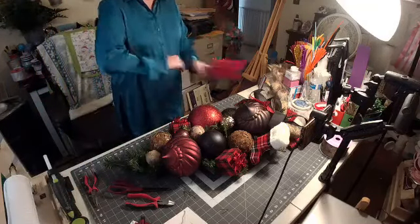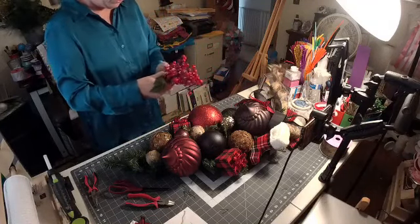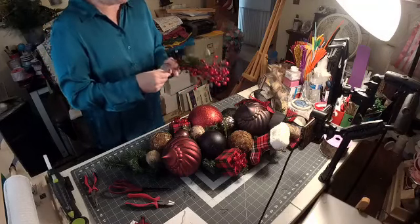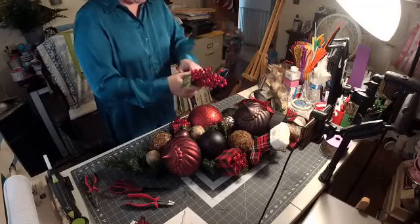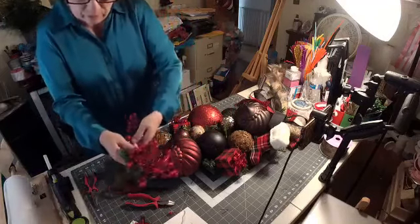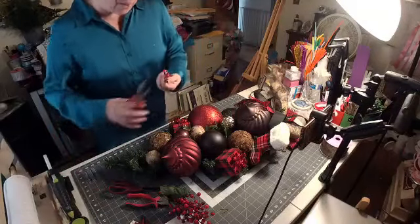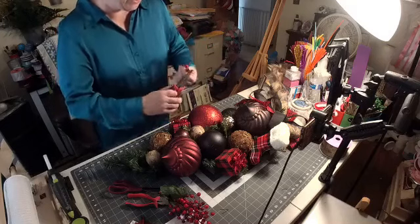I got these at Hobby Lobby, and these were $5.99 just for this little bundle. Okay. Came off. So I'm just going to pull this. Now, if these start to come undone because they're all wired, just twist it. And we got number 2.